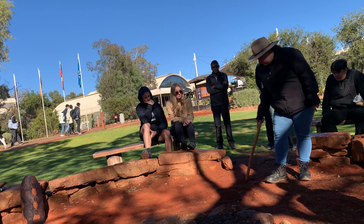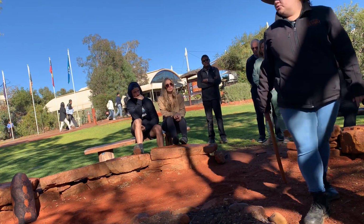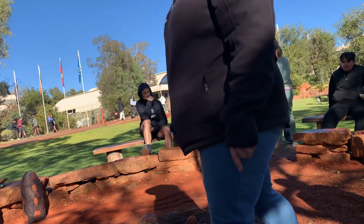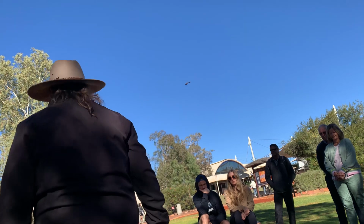If you see either of these 2 symbols on a menu item, it means that there's some sort of bush tucker or traditional foods in the food that you're eating. If you'd like to know what it is, ask the staff. If they can't tell you, they're going to ask the chef and they're going to be able to tell you what it is and how it's cooked.